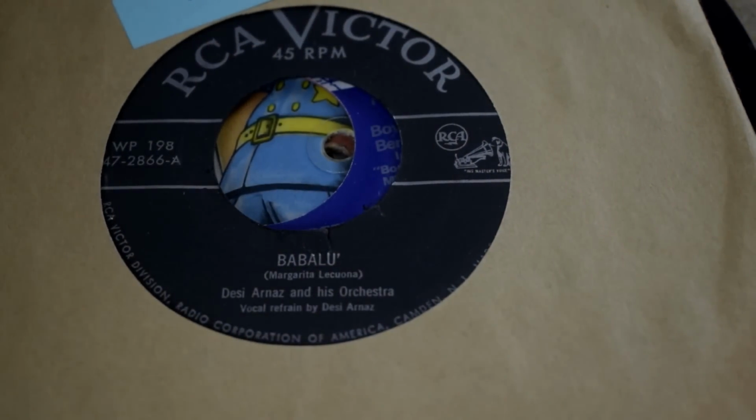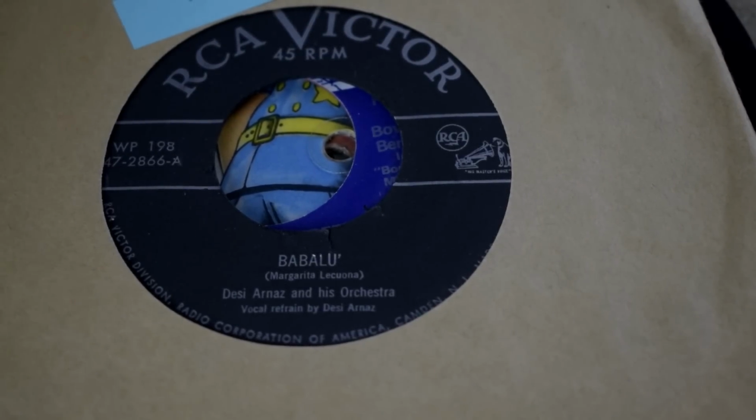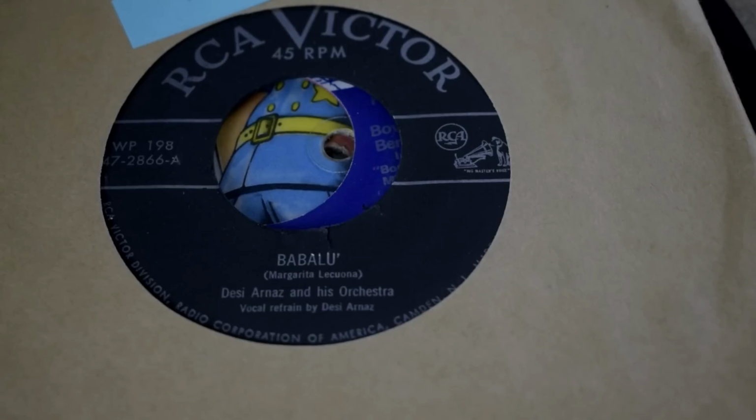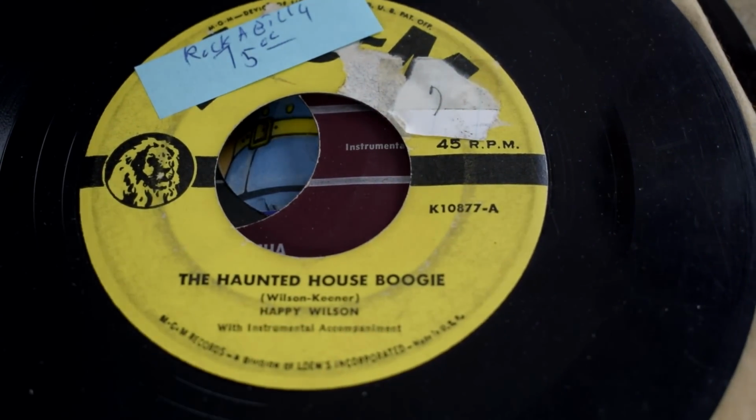But Desi Arnaz. This is Lucille show. Desi and Lucy. This is her husband. This is the Babalu, his most famous song. This is like a $40, $45 record. Let's see here. These are just some other ones. $57.50. This one's $75. It's a rockabilly. This one should sell fairly well.